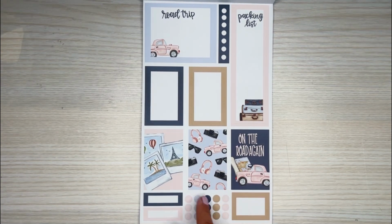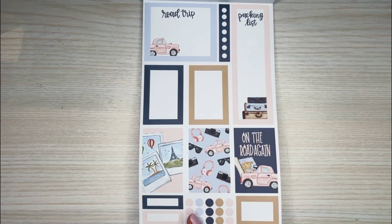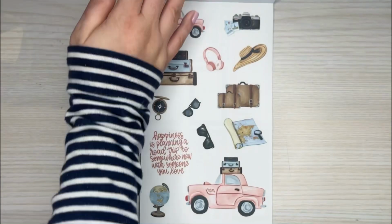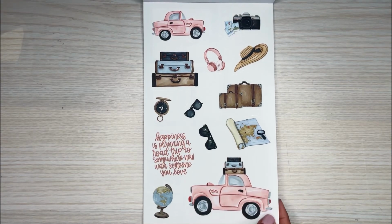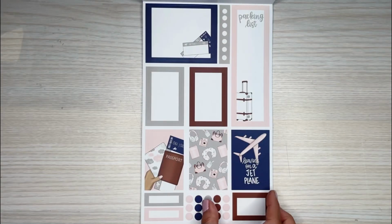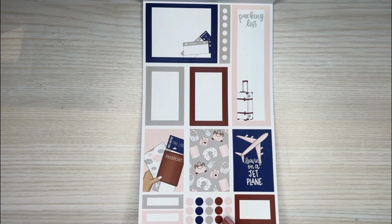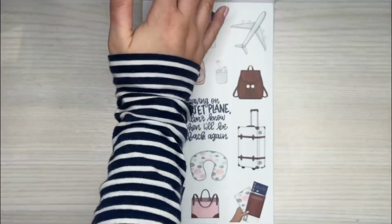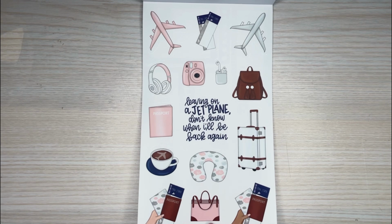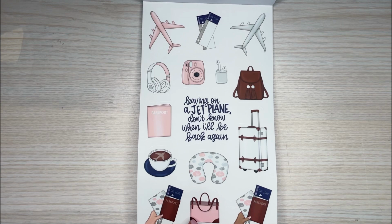This is the first one. I really like this color scheme on this one. So this one's like a road trip type of vacation. You got the car and the luggages and everything. It's cute. And more up for this one, packing list, leaving on a jet plane. And then some more decorative stickers. The coffee with the airplane, and that's cute.